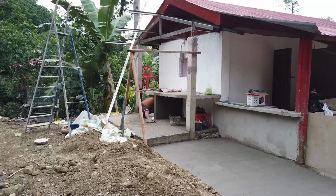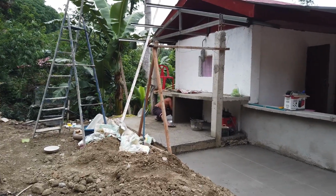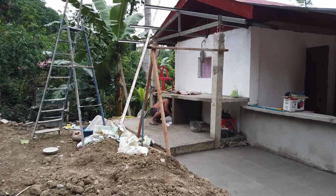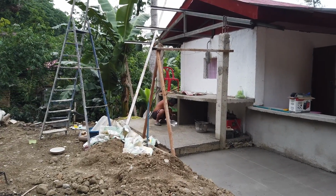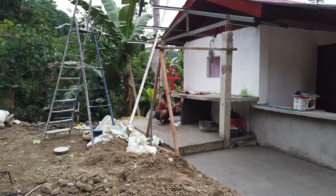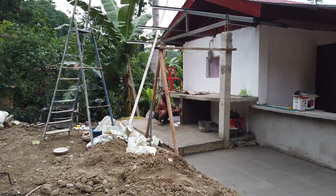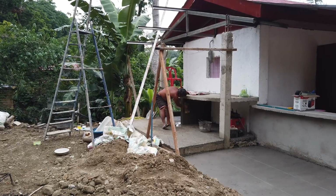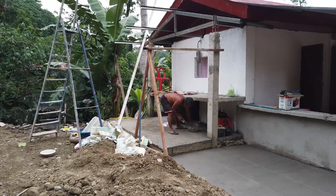We clean it as much as we can. They will also render that side where the step up is towards the kitchen area. But also Jonathan is rendering the middle part in there, so it all looks clean and all will be cemented all at once.